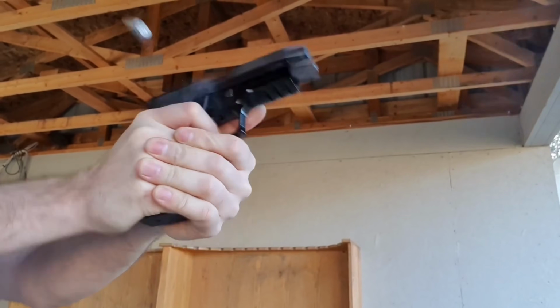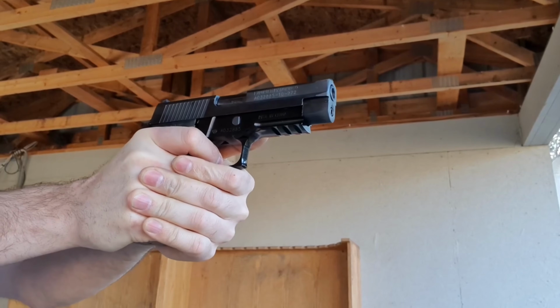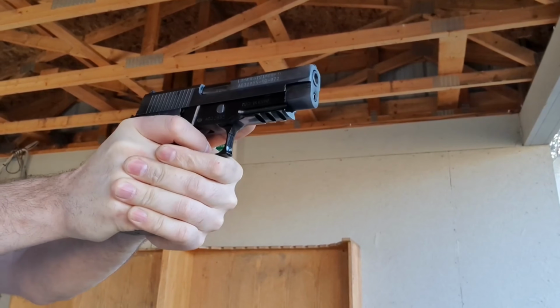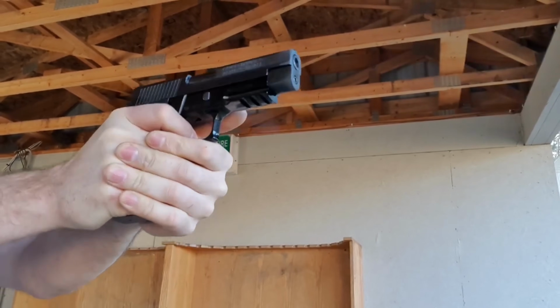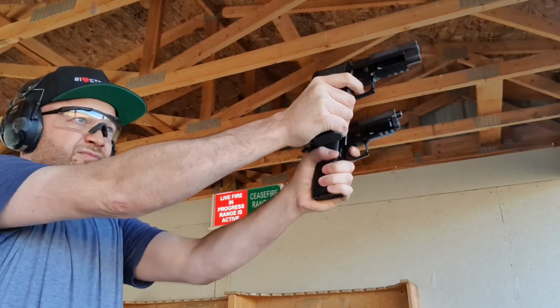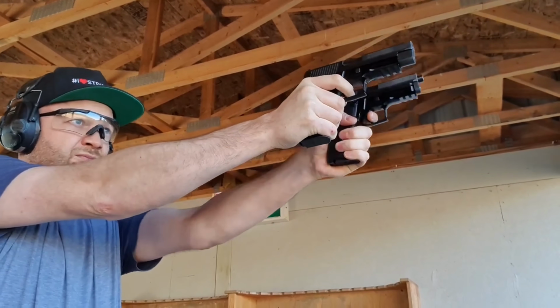Now, the next one on our list is the Norinco NP34 or NP22. These are their clones of the SIG P226 and SIG P228. Now, SIG's copyright on this is gone, so the other companies can make them, just like you would find a whole bunch of different manufacturers of 1911s these days.